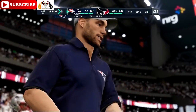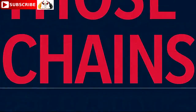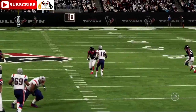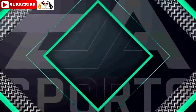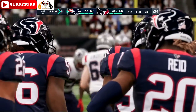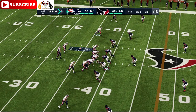And here we are in the 4th quarter, partner, and watch them drive for what would be a go-ahead touchdown. And you and I both know this is where you need a quarterback who can keep his cool back there, not just for himself, but to keep the rest of the team relaxed too. So here's a 1st and 10 at the 38.